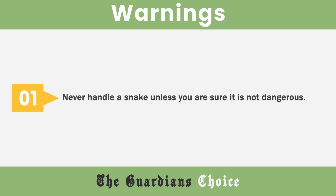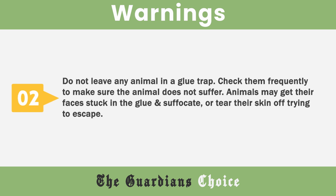Warnings. 1. Never handle a snake unless you are sure it is not dangerous. 2. Do not leave any animal in a glue trap. Check them frequently to make sure the animal does not suffer. Animals may get their faces stuck in the glue and suffocate, or tear their skin off trying to escape.